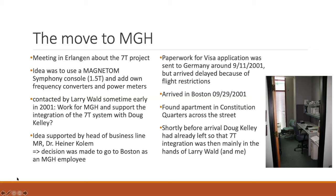So I wasn't sure whether I should go, but then I met our then head of the business line MR, Heiner Kohlem, who also was one of my bosses some time ago. I met him at a vending machine at the headquarters in Germany and talked about this offer that I could go to MGH, and he was very supportive of this idea. And then basically the decision was made. I couldn't do anything against that anymore. MGH wanted to have me, and my boss wanted to let me go. And so I went to the MGH.